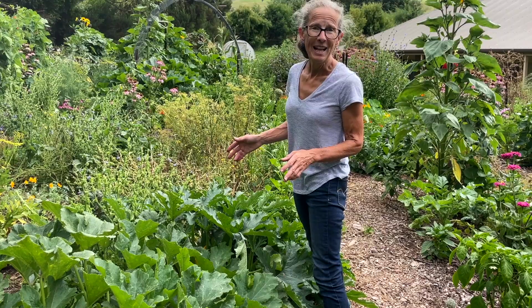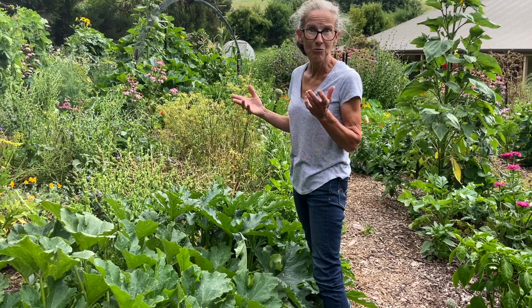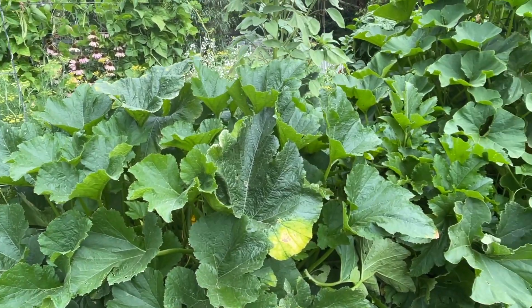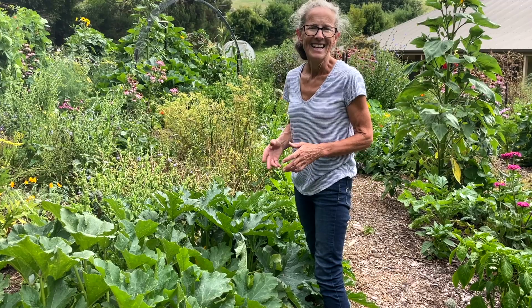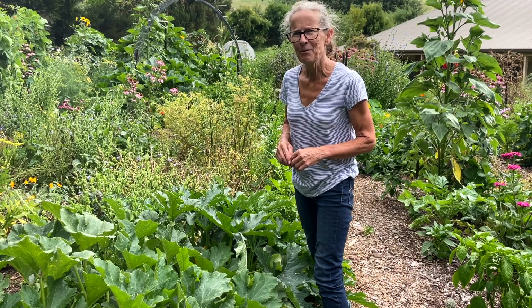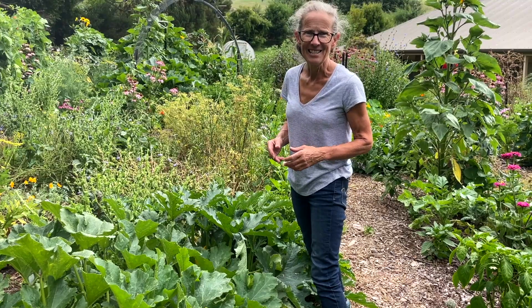The 4 plants were planted at the same time and they all received the same amount of watering, just rain from the sky. So the size of the plants and how productive they are is really a result of the soil that they find themselves in. Today we're going to have a look at the soil in those 2 areas and in a number of different sites around the garden, and just see if we can see any differences.